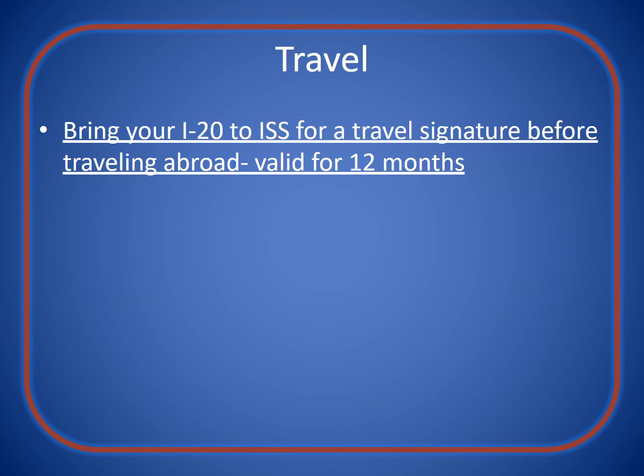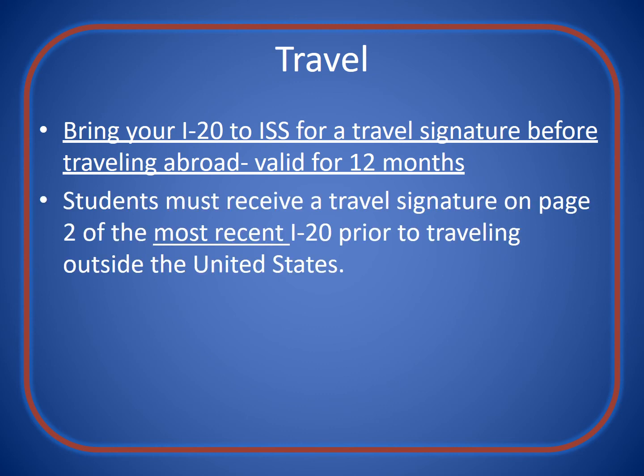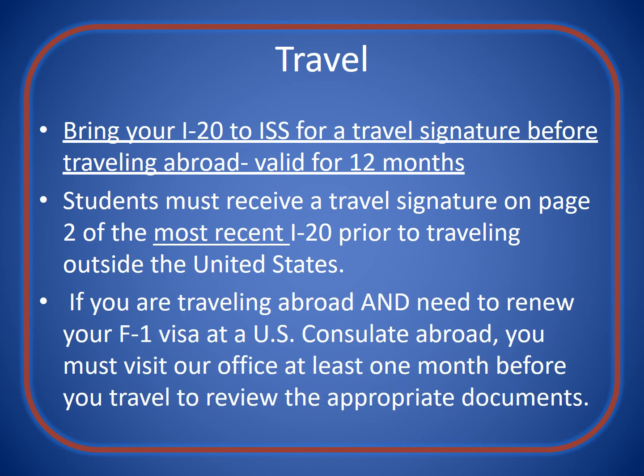International travel. Bring your I-20 to ISS for a travel signature before traveling abroad. This travel signature will be valid for 12 months. Students must receive a travel signature on page 2 of the most recent I-20 prior to traveling outside the United States. If you are traveling abroad and need to renew your F1 visa at a U.S. consulate abroad, you must visit our office at least 1 month before you travel to review the appropriate documents.